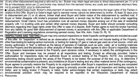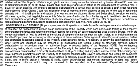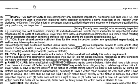Next, this whole bottom part of the page is going to talk about inspections and testings, and it actually goes on to page 9 where you can write in your inspection contingency. So if you check this box, basically it gives you the right to have a Wisconsin registered home inspector in the house to do an inspection of the property.